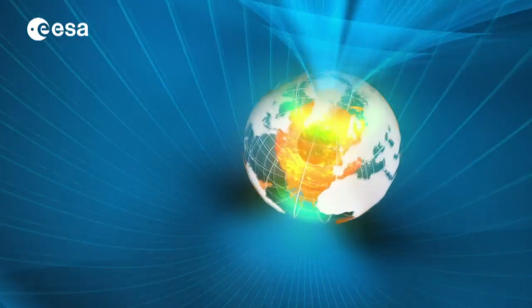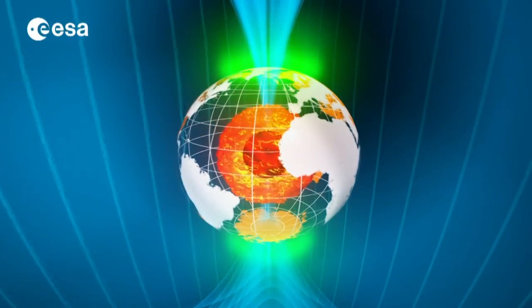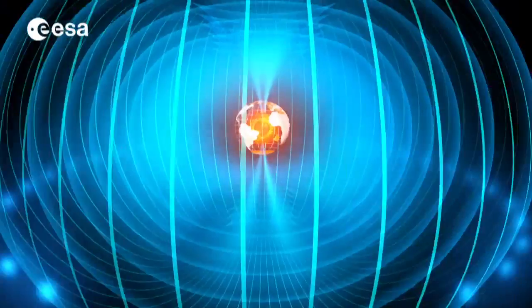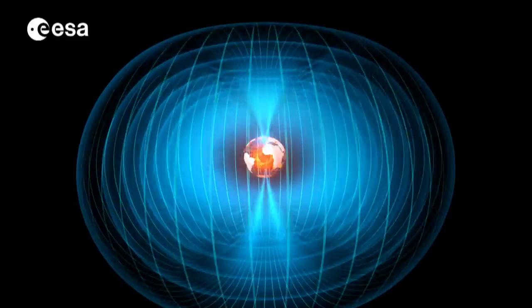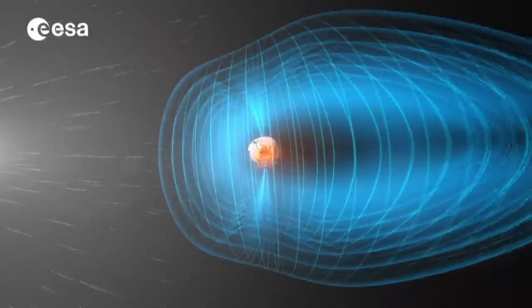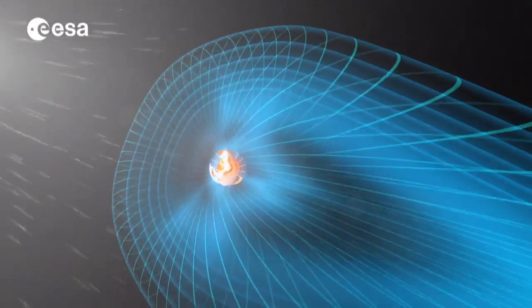Earth's magnetic field is generated deep within the core of the planet. This is a restless place with vigorous motions of liquid metal. These motions generate electrical currents, and these currents give Earth's magnetic field. Although creating a bubble in which life can exist, research has shown that the magnetic field is weakening fast and is expected to go through unprecedented changes.